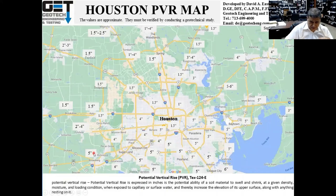Rosenberg, about 5 inches. Fulshear, about 2 to 4 inches. Brookshire, about 1.5 inches. Bridgeland, about 1.5 inches. Fairfield, 1.5 inches. Tomball, it could be anywhere from 1 to 4 inches. Spring, 1.5. Woodlands, 1 to 4. Kingwood, 3 to 4.